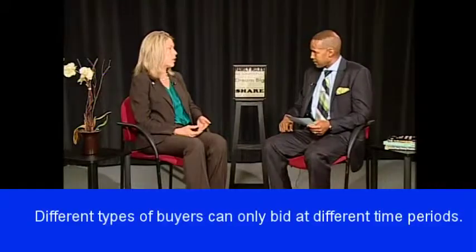Okay. So I'm a buyer, a potential HUD buyer. And I decide that I want to buy one. Do I just simply make an offer on it? I would ask you, if you were my client, some questions. Are you going to be an owner-occupant? Or are you going to be an investor? And that will trigger different time periods when you can submit an offer.